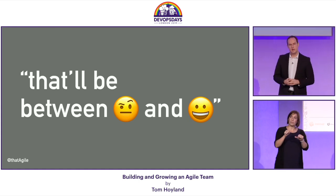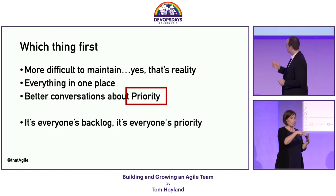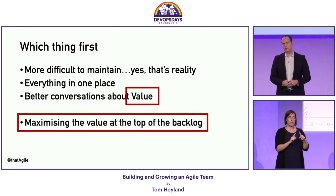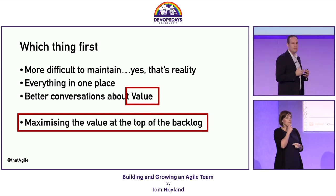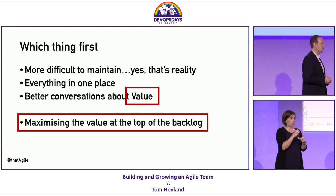But because we've got this time-based concept now, we can go back to our existing conversations and we can refactor them. We can no longer talk about priority. We can talk about value because we have the missing part of that equation. And we can now talk about why those things at the top of our backlog deliver the maximum business value.